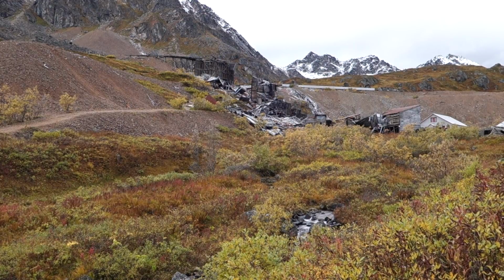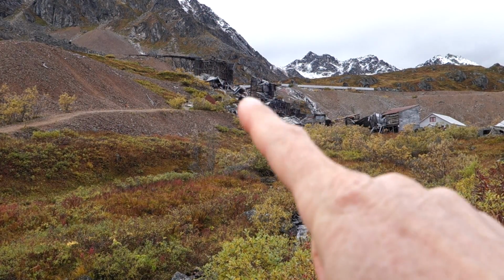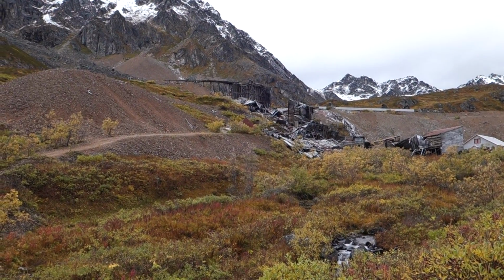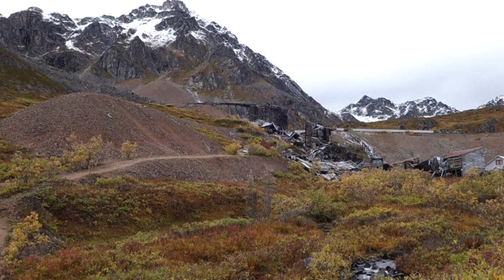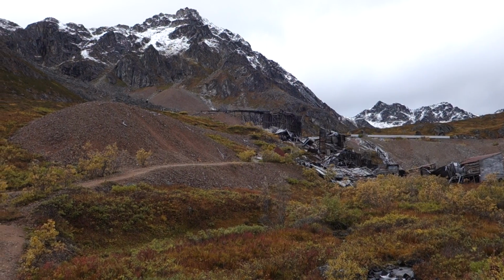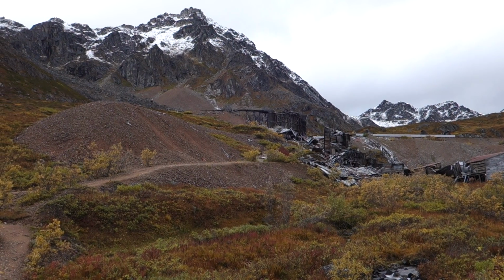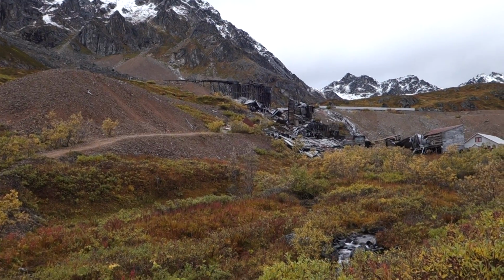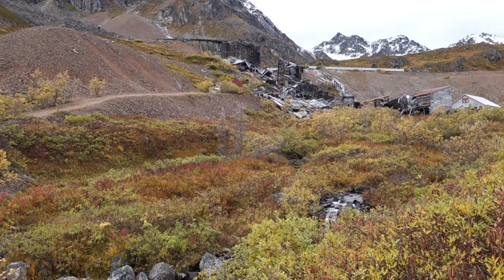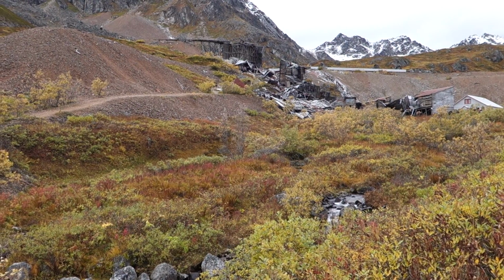This is a view looking back at the ruins of the mill. Through there you can see that ore bin and trestle. And then beyond that, up the mountain, you can see the waste rock pile where the adit was. So this is a good shot to show you guys where everything was in relation to each other.